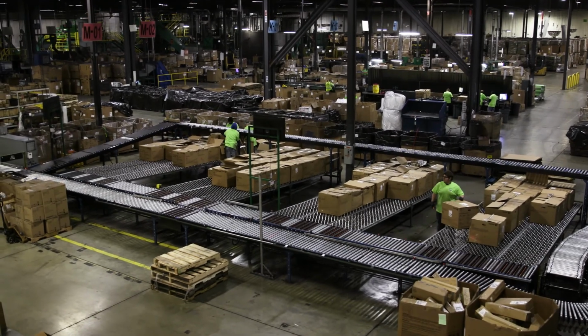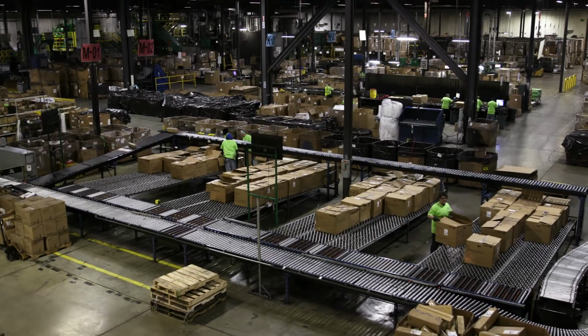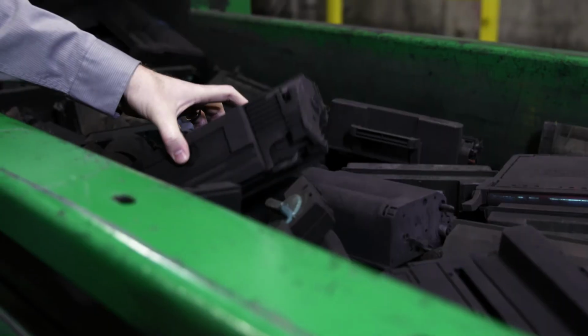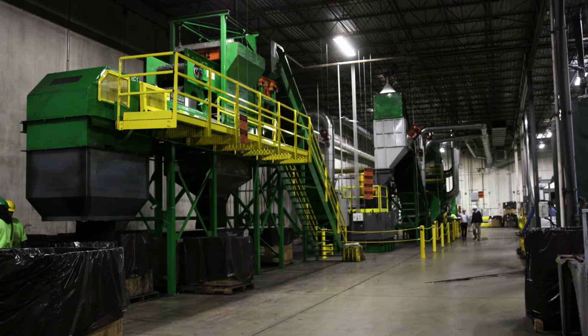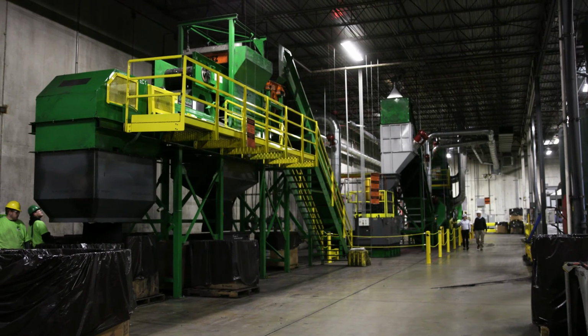This is huge. Tell us about this facility. We're in a 220,000 square foot facility. We have 150 associates here. We bring in about 20 to 30,000 packages daily that we open up and disposition for our partners. Some of them end up here in our recycling line. We believe this is the largest cartridge recycling line in the world. It's capable of handling 2 to 3 tons an hour of cartridges.